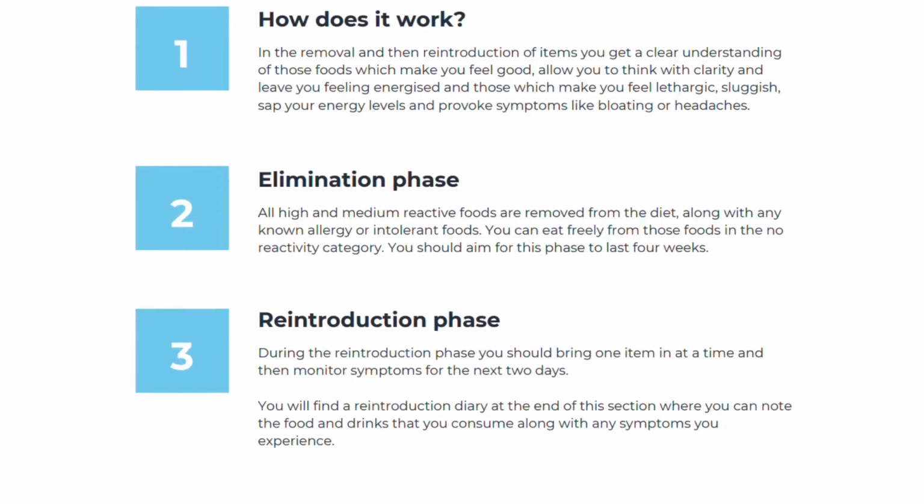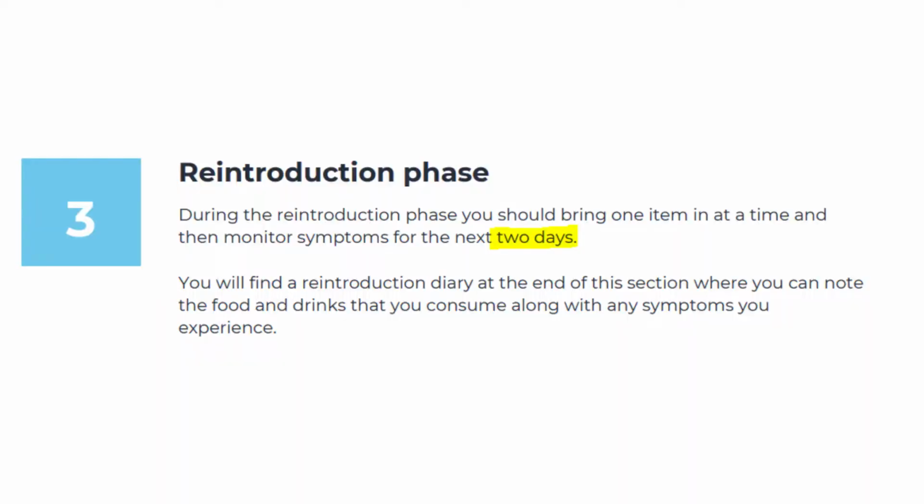You're going to completely eliminate all the foods that you have a moderate or high sensitivity to, and you can freely eat from the foods that you have no reactivity to. That's the elimination phase that lasts for 4 weeks. Then you move on to the reintroduction phase. Here you bring one item in at a time and monitor the symptoms for the next 2 days. So let's say I want to start eating chicken again. I'm going to bring that in and then monitor my symptoms for 2 days.